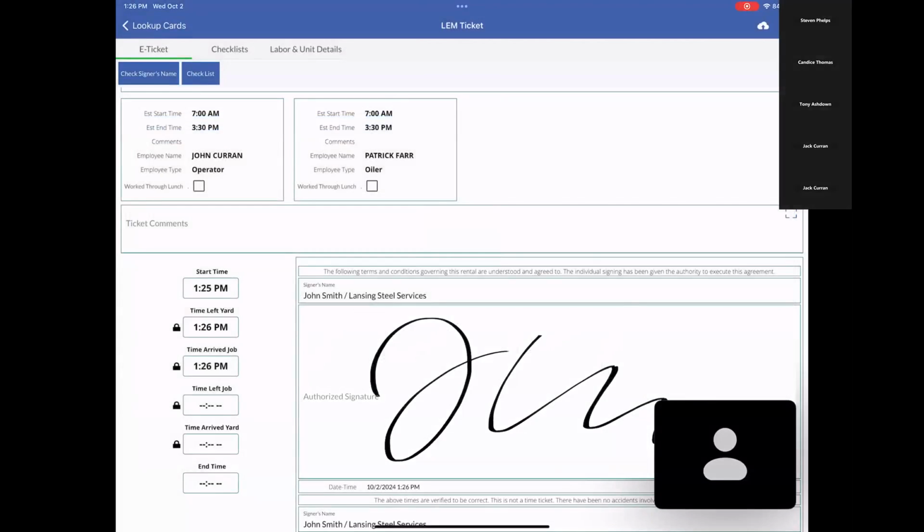If I switch back over to NexGen, there's a little countdown clock, every 2 minutes. I'm going to click view. It's now going to say first signature. So now as a dispatcher, I can go about the rest of my day. As an owner of the company, I don't have to worry that people have gotten their signatures. I can verify that they have.